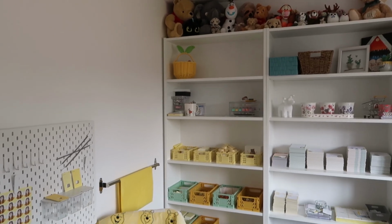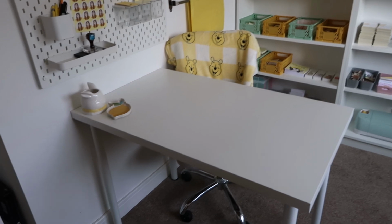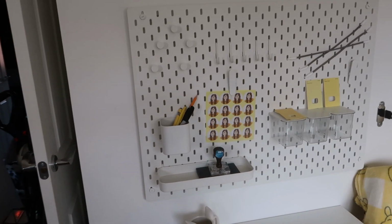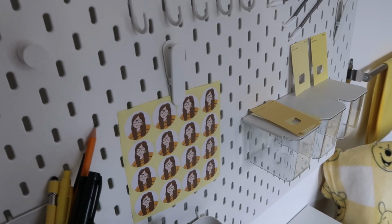And then the area that I'm most excited about is my new packing area. So we've got a new packing desk. I've got a pegboard, which is really handy. I showed you everything earlier in the vlog that I've got in here, but I've just popped it all on for now. I'll move it around as I feel is necessary. I then have a rail for my tissue paper. This is going to come in so handy because it will be right next to me and I can just stock it up when I need it.